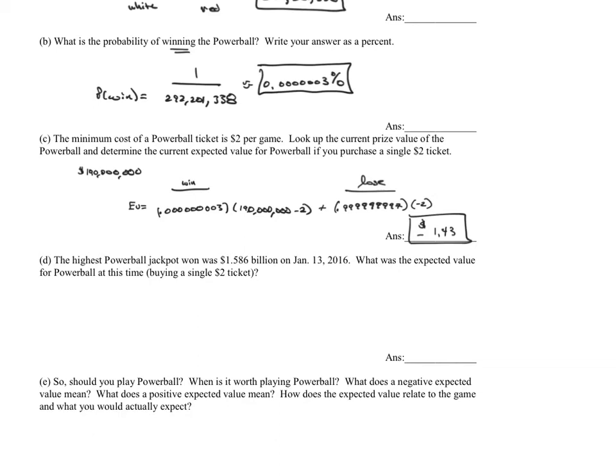So it says the highest paid Powerball jackpot won was $1.586 billion on January 13th, 2016. No, it wasn't me. I wouldn't be making these videos if it were. Sorry, love you, but I would be retired. So it says, what was the expected value for Powerball at this time buying a single $2 ticket? Well, the probabilities of winning and losing have not changed at all. So the only thing that's changed from this one up here is the actual winning amount. Everything else is the same.